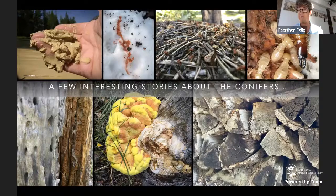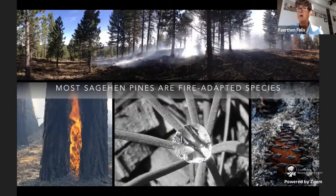The east side is very dry and it's just not wet enough. And again, we're back to that pile of wood, that cordwood. You know, this is 150-year-old firewood, folks. It's just sitting there. The way that it gets recycled is with fire. So most Sagehen pines are fire-adapted species, not the lodgepoles. They have thin skin, but they live in the riparian area where it doesn't burn very often. But the yellow pines, you can tell they have thick bark that protects them from fire, unless you have a scar like this guy in the lower corner, too bad, where they let the fire in on the inside. Otherwise, the bark keeps the fire out.